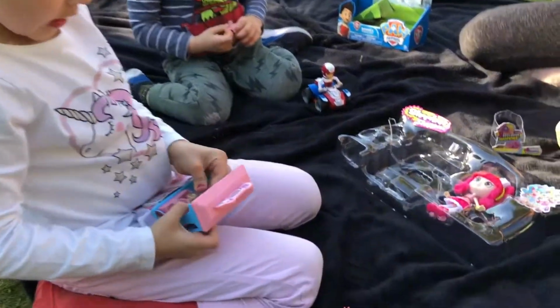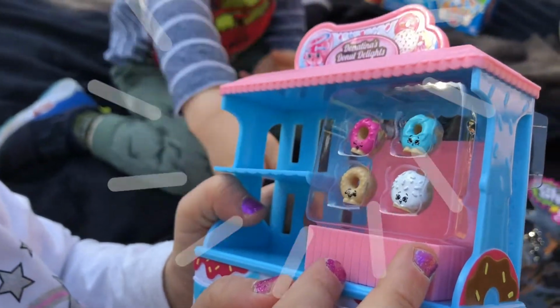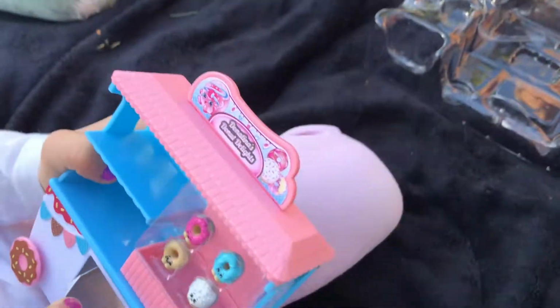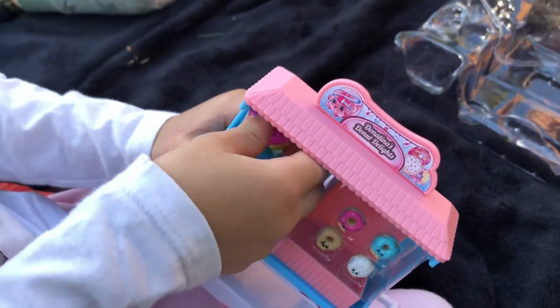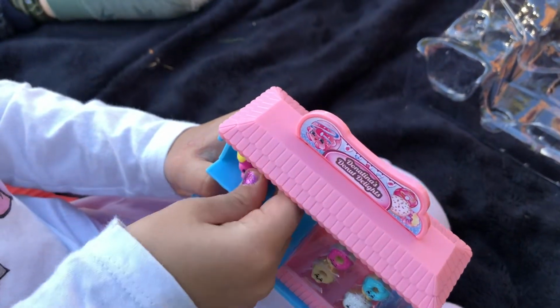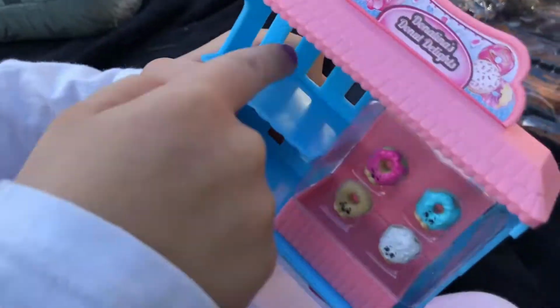Oh, little donuts? Show me. Yes, like tiny, tiny donuts. You're gonna lose them if you take them out. Wow. So cute. Keep it like that. Look, we can put the donuts right here. Yeah. We put the small donuts right here.